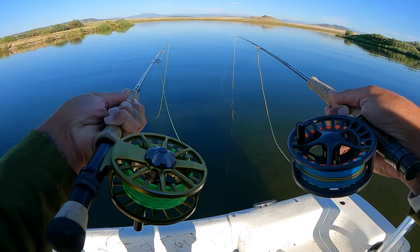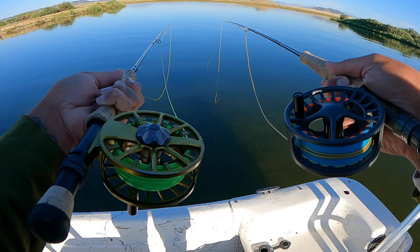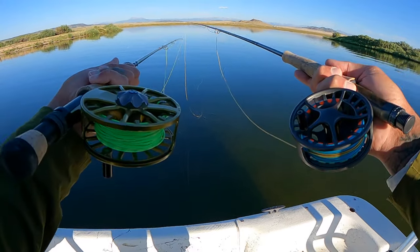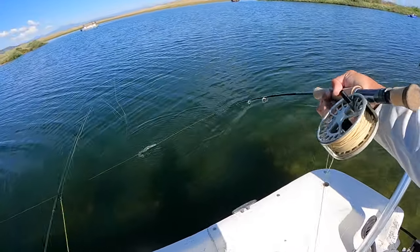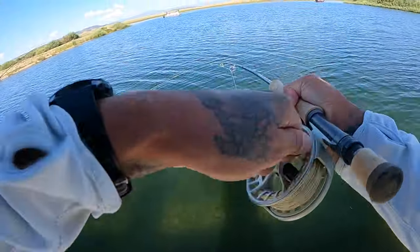All right, guys, we just got in position. We've got two 7-weights, both with hoppers and multiple flies hanging underneath of them. And we're going to see if we can get the Reel Hustle Juniors bent over and screaming some drag. All right, guys, first hit was a hopper. It's going nuts. All right, we got him to the reel.